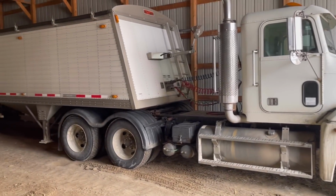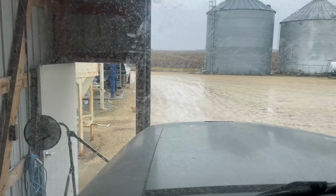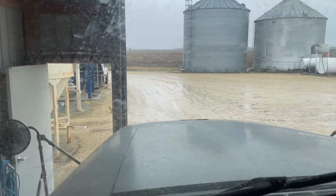Well, I've got 4 loads of corn to haul into town, just into the local elevator here, and the truck is not super clean right now, but it's going to be super not clean by the end of the day. Whew, it's going to be a mess.